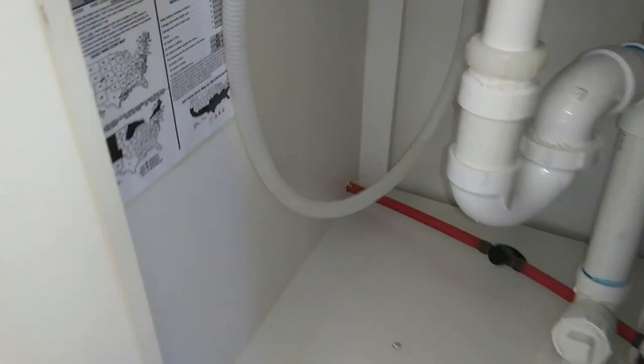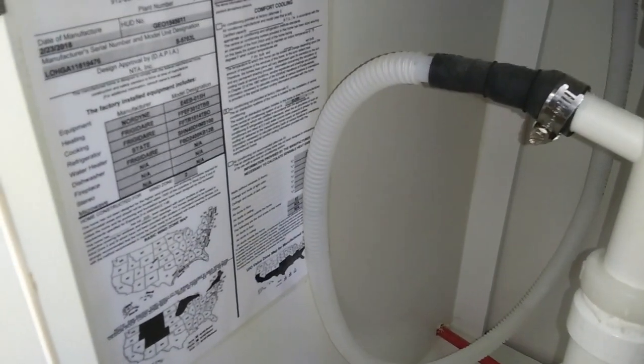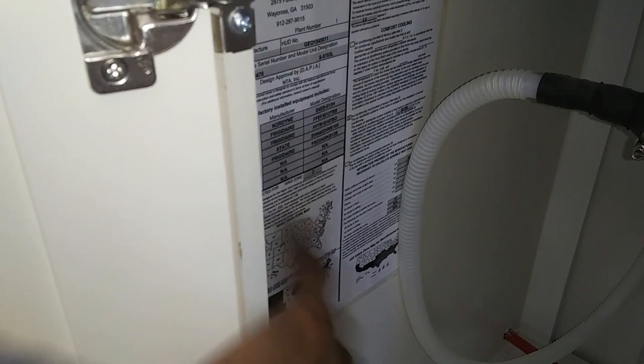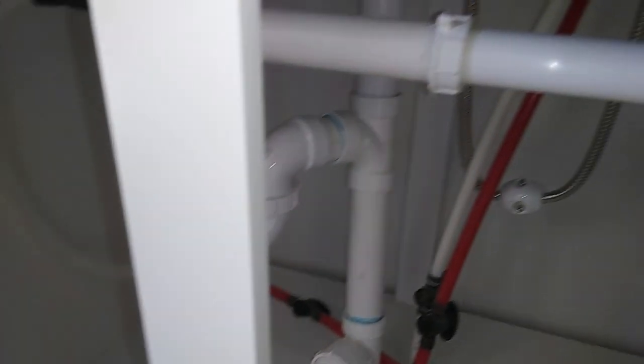All right, it's underneath your sink. I'm not sure what that is. Y'all have to comment down in the comment section. I'll have to look up what that is. I think it's about zoning or about wind zones. I'm not sure, but it's how under your sink looks. You got plenty of storage space underneath there too.